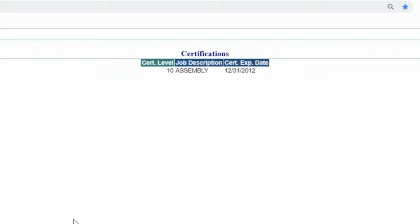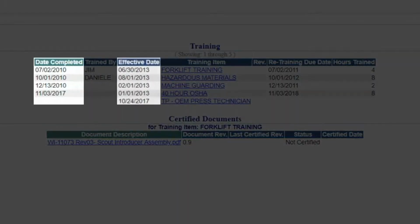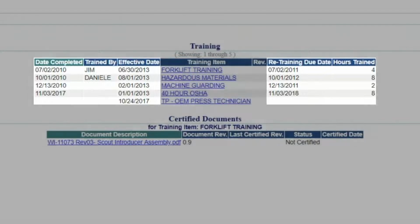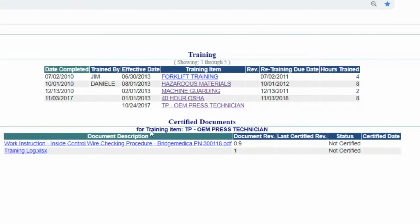Certifications displays the employee's current job description, certification level, and the date at which the certification expires. Training shows all of the various training courses that have been taken by the user, and their corresponding completed, effective, and retraining due dates. This also includes the number of hours spent on each training subject, as well as the individual who administered the training. Selecting a training item on the top displays the associated certified documents below.